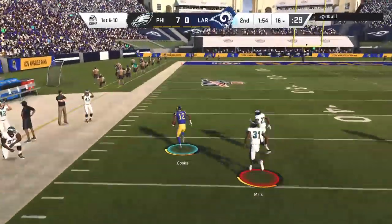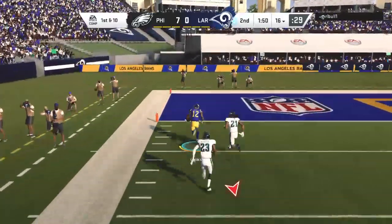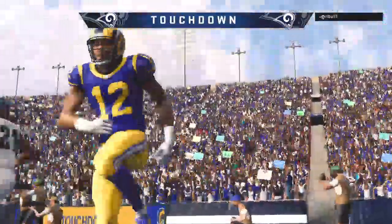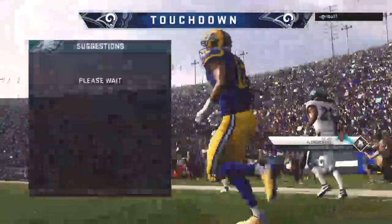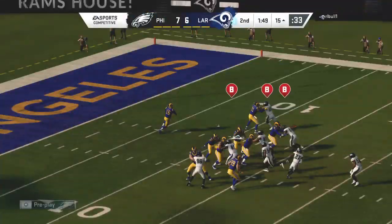And look at this. They come right back with a big shot downfield. The 30, 10, touchdown, LA. Brandon Cooks. An 84-yard touchdown as they are now on the board here in the first half.